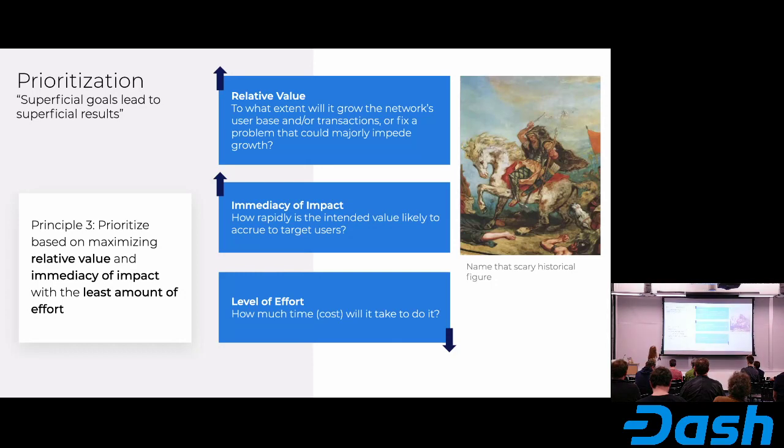The next piece is around prioritization. So can anybody name this scary guy up in the upper right-hand corner? Anybody? Close. Attila the Hun. I mean, it's understandable because he died like 2,000 years ago.